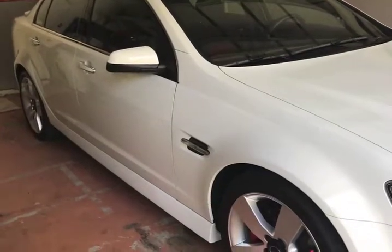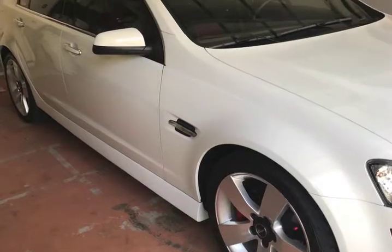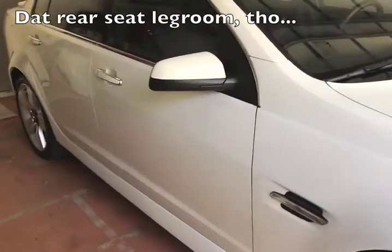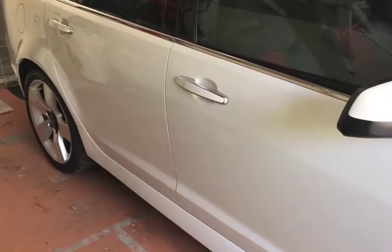The other issue is it's got a long wheelbase. The car's got a 115-inch wheelbase, and that's kind of tricky when you're dealing with slaloms and cones and stuff like that, trying to move around.